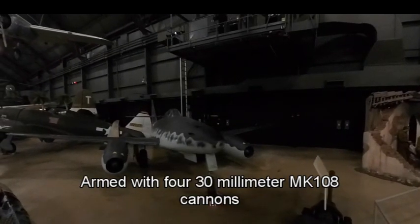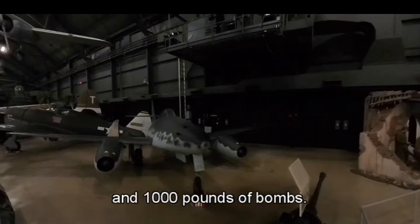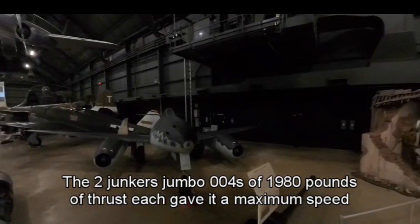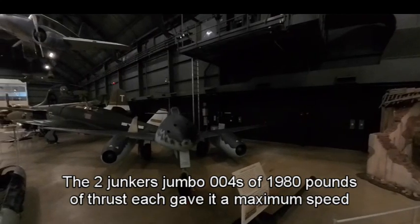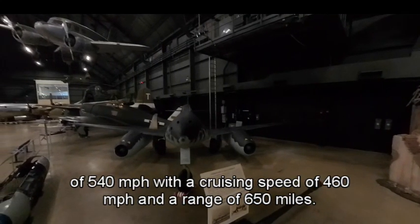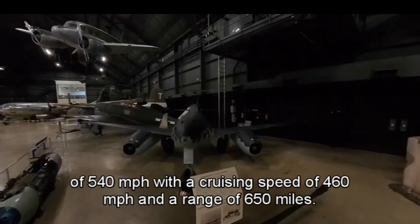Armed with four 30mm Mk-108 cannons and 1,000 pounds of bombs, the two Junkers Jumo 004s of 1,980 pounds of thrust each gave it a maximum speed of 540 miles per hour, with a cruising speed of 460 miles per hour and a range of 650 miles.